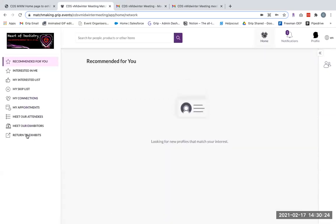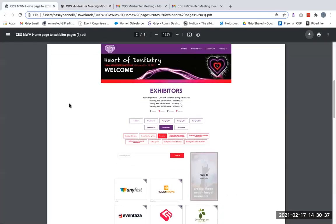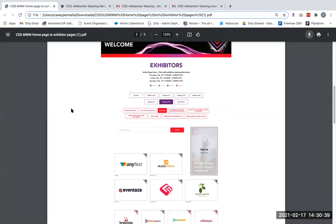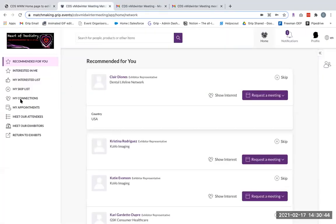And lastly, we have return to exhibits. By clicking here, you're going to be brought back into the virtual exhibit hall where we started this demonstration, which will bring you right to this page where you'll be able to explore further. And that is everything to know about the Connect Now feature of CDS Midwinter Meeting. I hope this was helpful. And now we will open up to Q&A and I can help answer some of these questions.